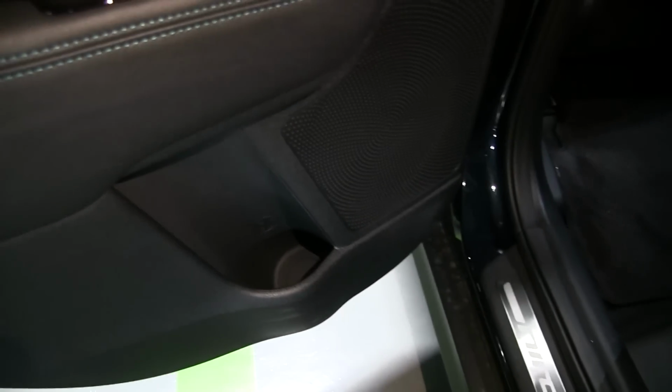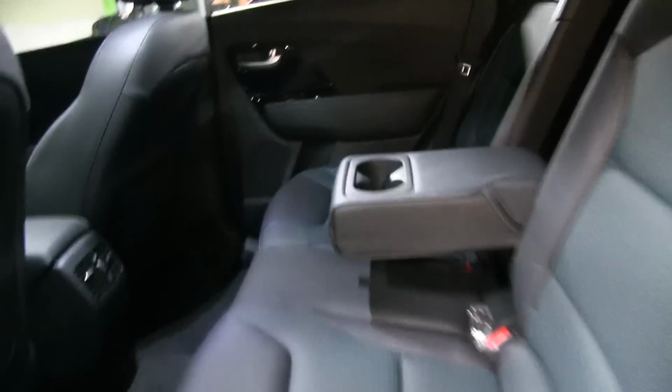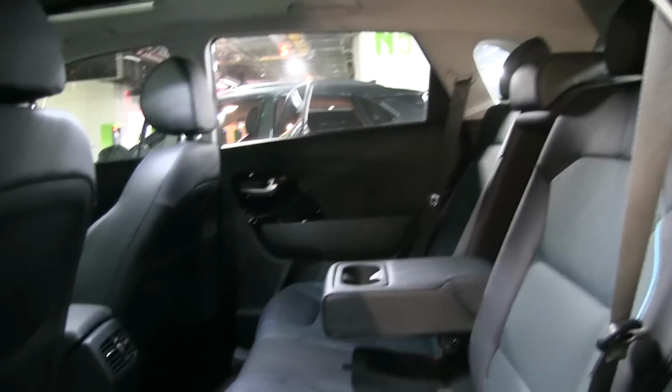If you want to do, you have anything else, you have to put it here or somewhere else. So yeah, again, here you see. And then let's check out the back seats. Here is where the Nero will shine. So this is how the back seat looks like, and try to light up as much as possible, as you can see.